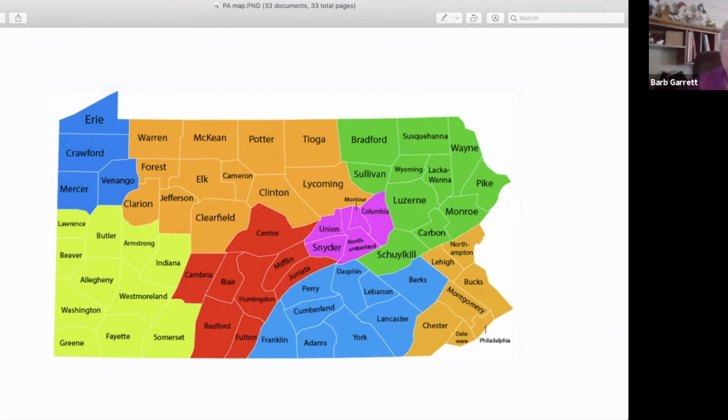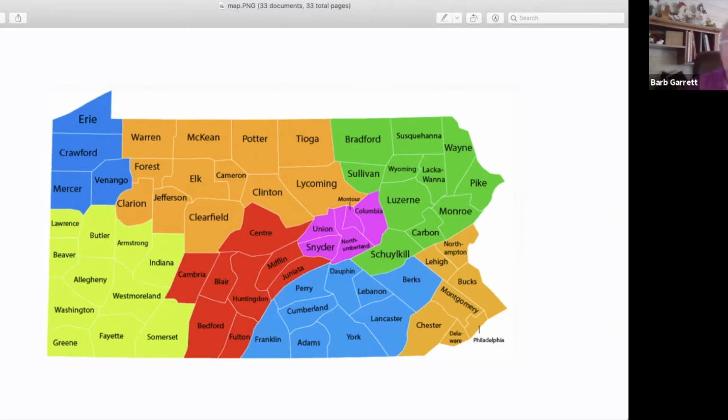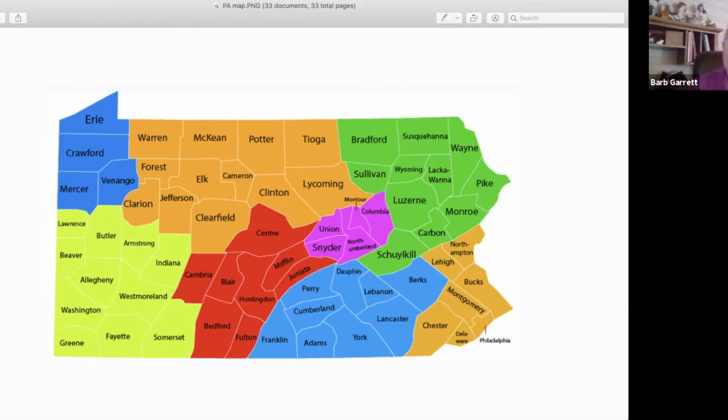I grew up sewing. My mother did not quilt. I'm of the chenille bedspread generation of the 1950s. We didn't have quilts at home. We had chenille bedspreads. But I just fell in love with them once I saw them.